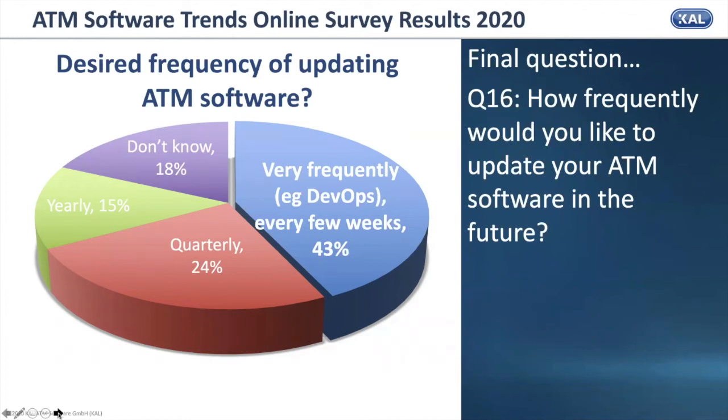So banks want to have the development and operations teams work together with the software technology provider, create fast changes, updates, and keep the ATM software fresh, the user interface fresh, the security software fresh, and so forth, to keep it on the same level as the home banking application and the mobile banking application, in look and feel and in freshness, if you will, in keeping it up to date.